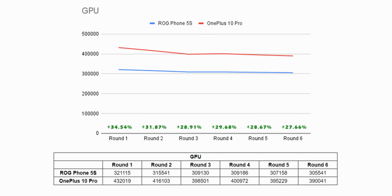Now GPU, the difference starts at 35%, and even after an hour, the Snapdragon 8 Gen 1 is going strong. 28% is the difference. So for gaming, this GPU intensive, you are gonna get better results with the Snapdragon 8 Gen 1, even over something like the ROG Phone 5S with external cooling. So that's one point to note.